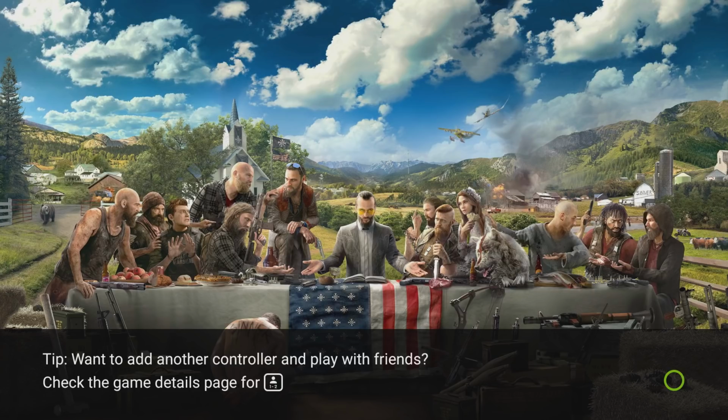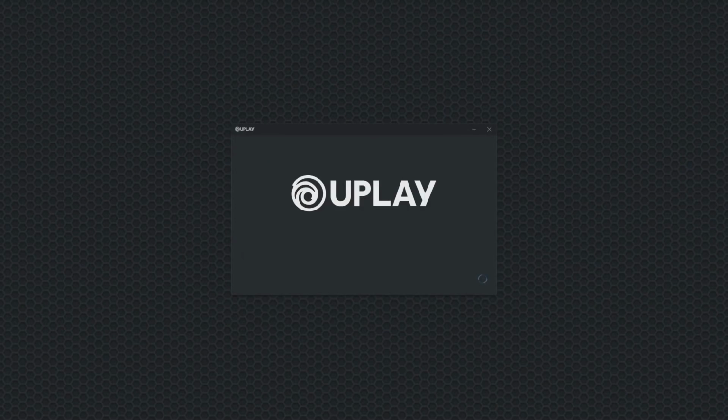And I did spend a considerable amount of time on this game on the 980 on my PC, so I'll be able to kind of give you an idea of my thought process behind that. So there's quite a few. As you can see, I'm actually running the Uplay application right on NVIDIA's servers.